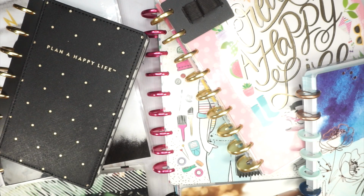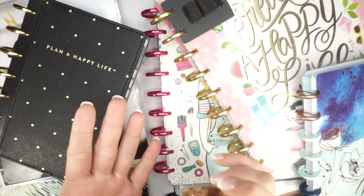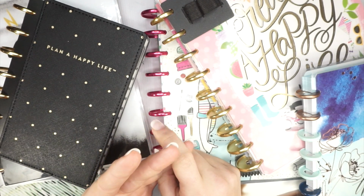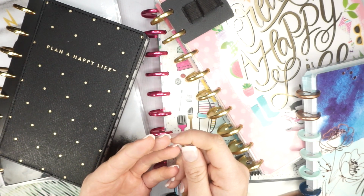I have tried the Franken planner. I have tried multiple planners multiple times. I've tried different types of planners that just didn't work for me. So it can be a bit of an expensive and long road.